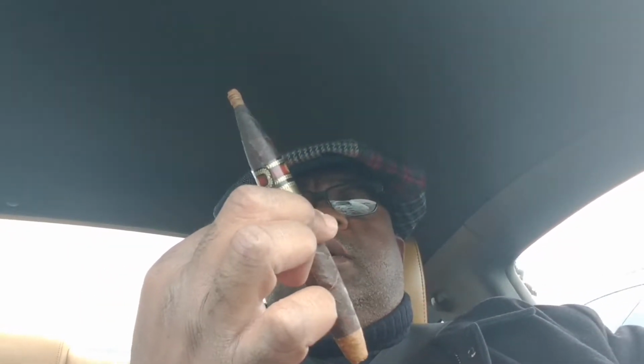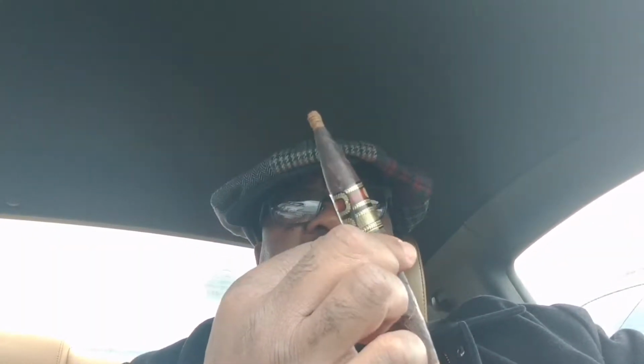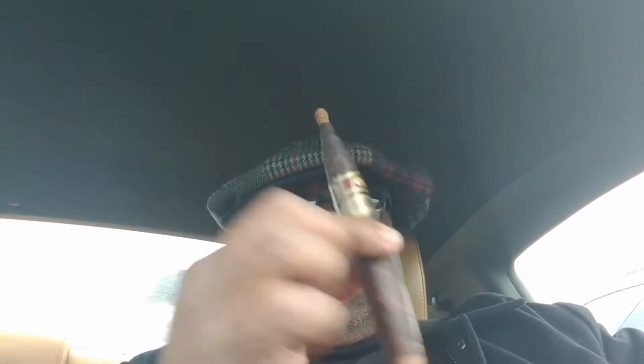Look what I found. I've been holding on to this cigar for about 2 years. This baby right here is the Flor Dominicana, let me get it right, TCFKA Oscuro. You can't find these anymore, baby. But we're gonna smoke one next on the Lancer Life.